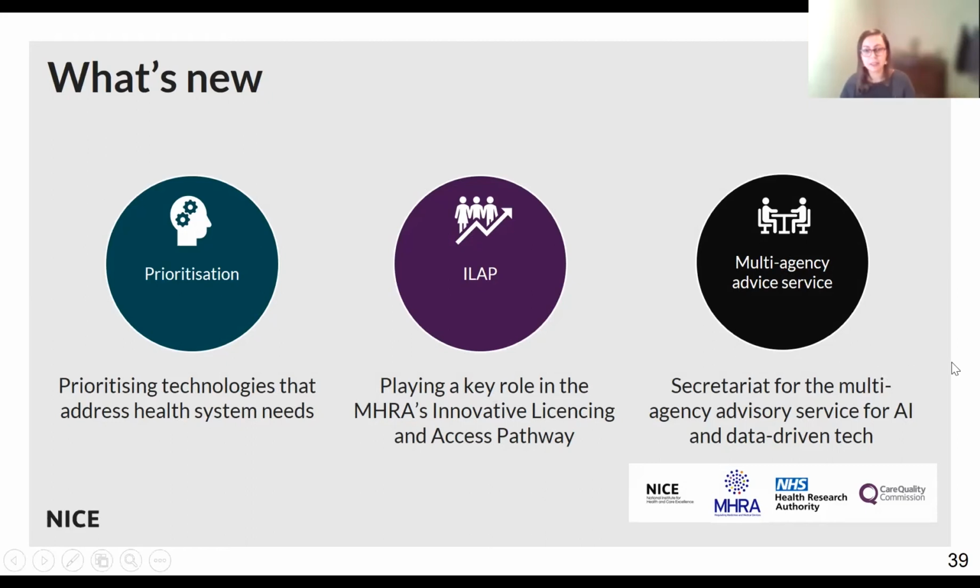And then finally, we are working together with a number of other organizations, setting up a multi-agency advice service for AI and data-driven technologies, recognizing the increasing importance of these types of technologies for the NHS and for patients.